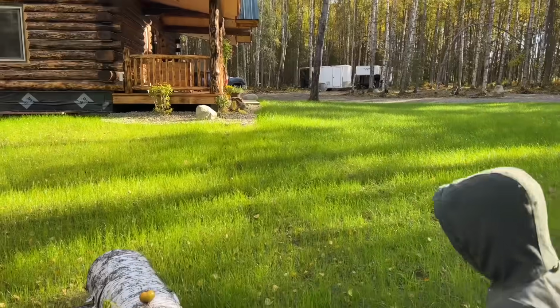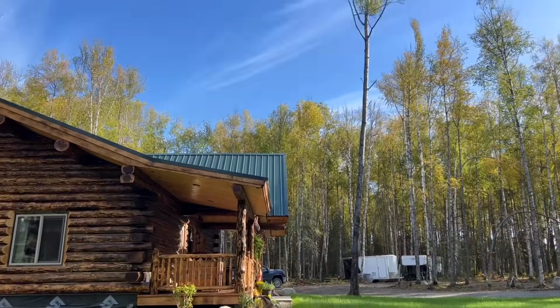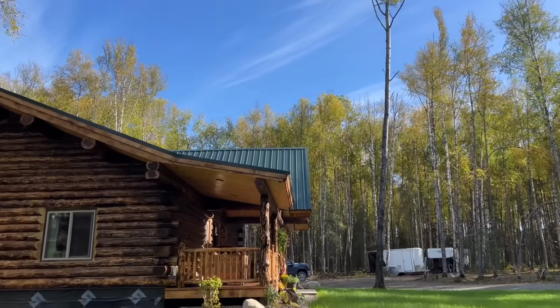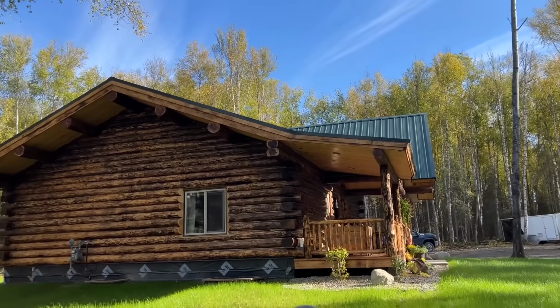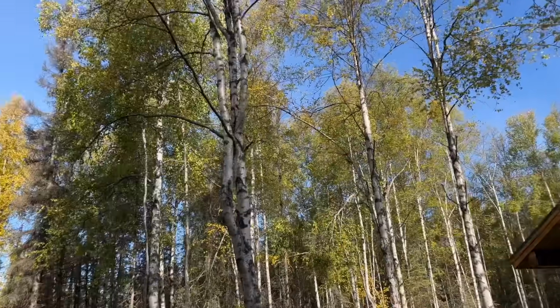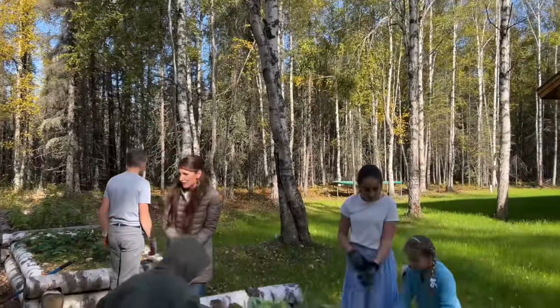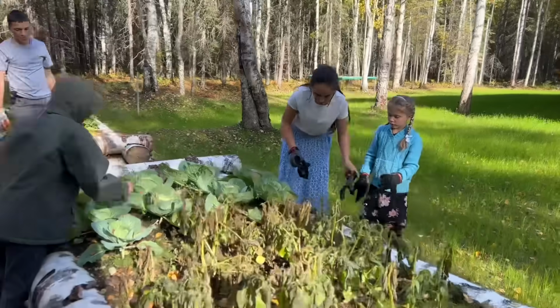Yes, we got green grass and blue skies today for the first time in a while, it seems like. We get a lot of rain here, and whenever it's nice, we just really relish it. And the trees are probably really gonna start turning colors now. Yeah, it's just a glorious fall day here. All right, let's start digging, guys.